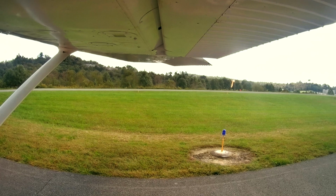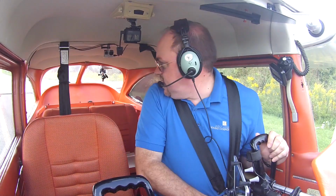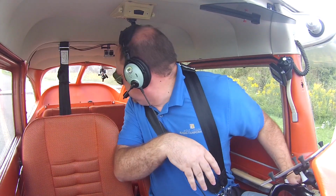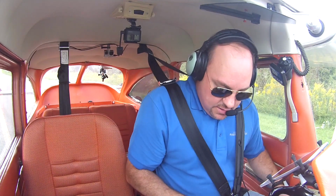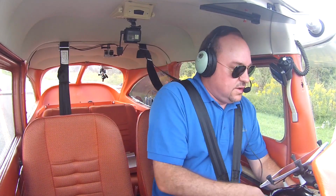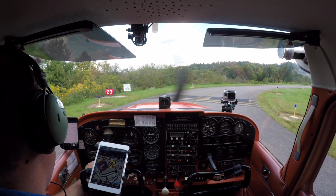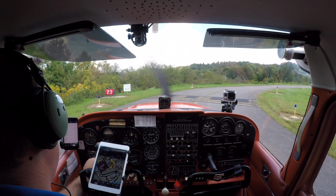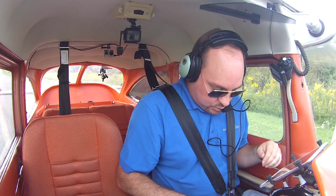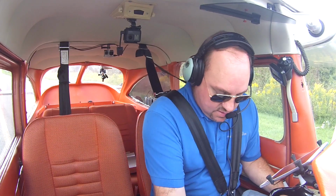Flight controls free and correct. Let's check. This side goes up, that side goes down. Elevator comes up, that side goes up, that side goes down. Elevator goes down, the box feels good. Rudder goes right, rudder goes left. All right, free and correct. Flight instruments, are they correct? Let's see. Pretty much centered. Our DG is way off. It's left of 060. All right, elevator trim set for takeoff.